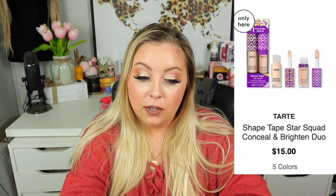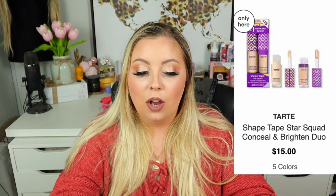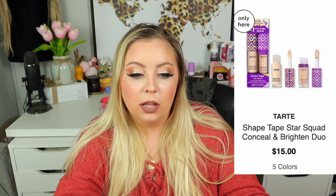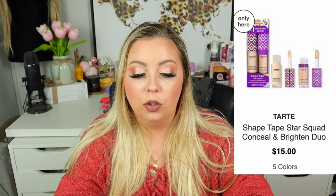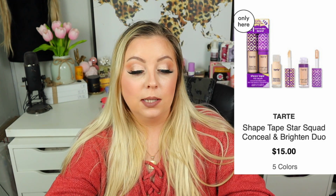There are 5 shade options here, which isn't the best, but if it's in your shade range or the shade range of somebody you know, then this will be a cute little product to pick up, or if you want to test them out for the first time, a cute little product to pick up.